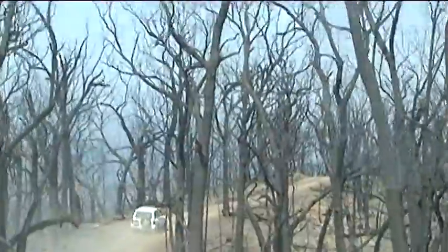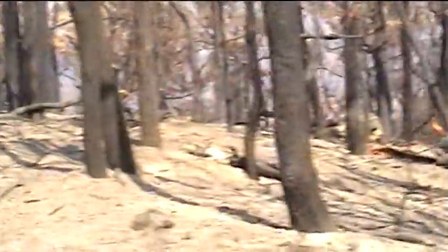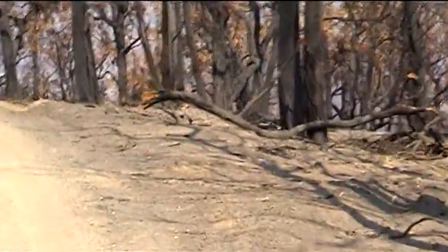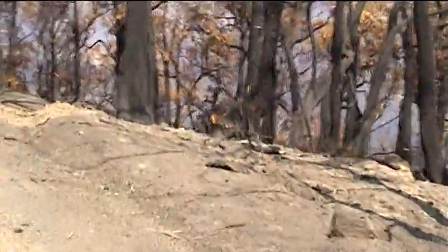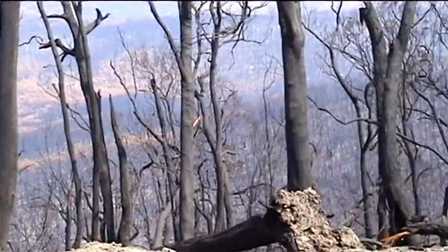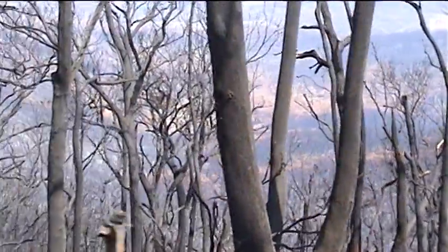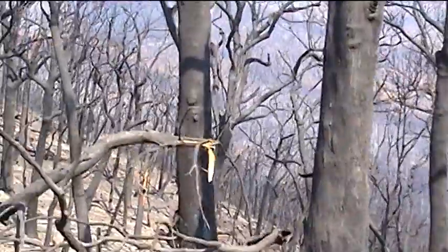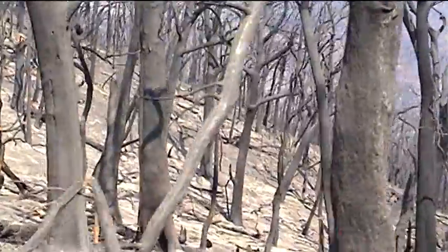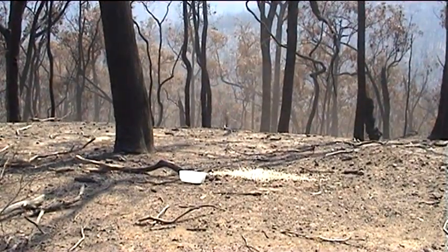So, not a leaf, not a single leaf, nothing left on the trees. Now occasionally you come across these really hot spots, all the way down into the valley below, a really, really hot part of the fire where not a tree, not a leaf, not an insect, not a bird twittering, nothing. Absolute total devastation.